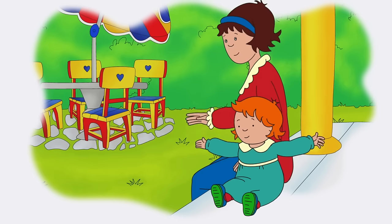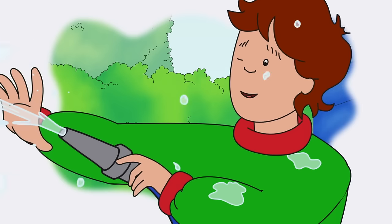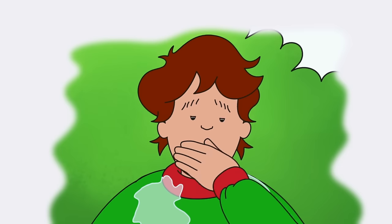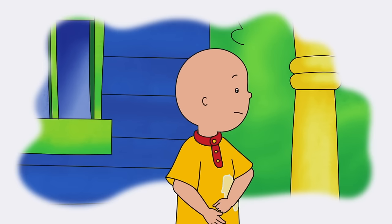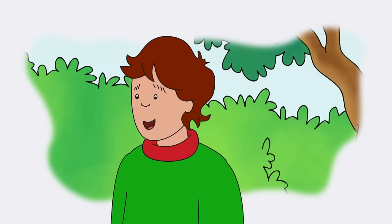Caillou found out that drinking from a hose was very messy. And so did Daddy. Hey! Whoops. Sorry, Daddy. That's okay, Caillou. On a hot day like this, some cool water is good for me. And the grass. But it didn't work. I still have the hiccups. Don't worry, Caillou. I've got another cure up my sleeve.